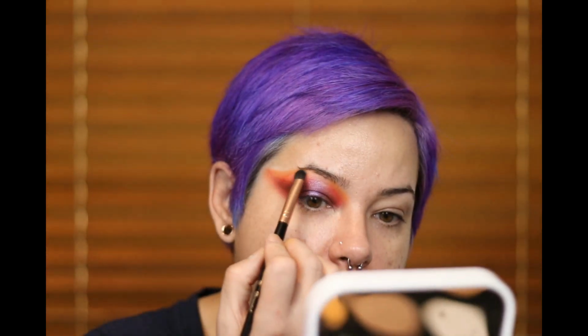That is beautiful. All right, I'm going to take a white shade and I'm going to do my brow bone, because it looks like I've completely bollocksed this up, but I'm going to try and fix it a little bit. My eyebrows are crazy uneven right now too, which is another reason I want to get them done. This is just Flashback in the James Charles palette.